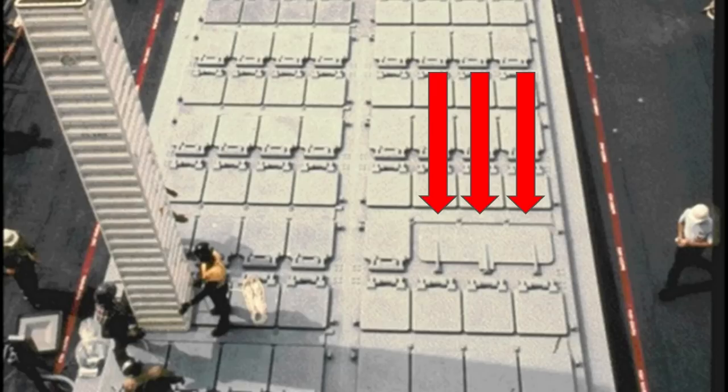This crane can be operated by a crew member, and they can load these corrugated steel containers at sea from a ship that's bringing them to them. So they don't need to pull into port to reload, is the point. It's a very difficult and dangerous operation to reload these at sea, but it can be done.